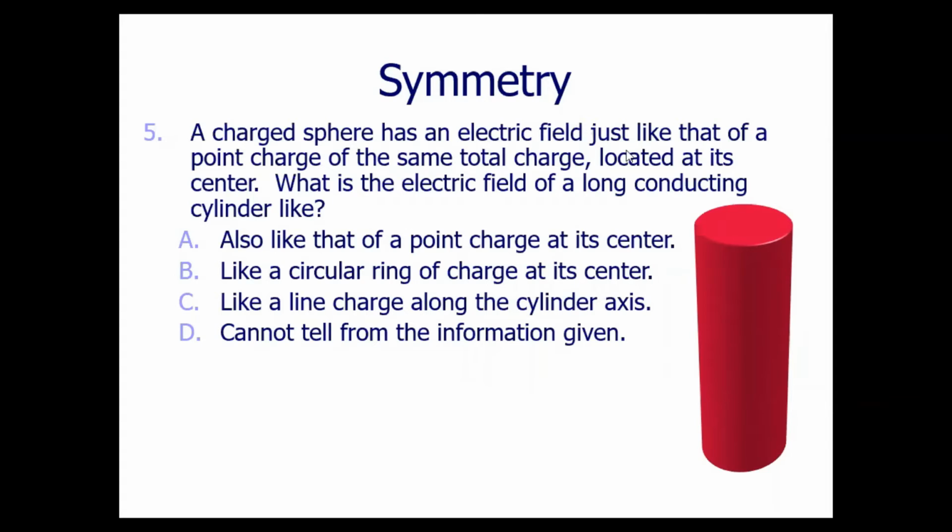Now, if you have a cylinder that is charged here, can you think of a one-dimensional configuration that will have the same symmetry as a cylinder? That will be a line. That will be a line of charge, and that's why our class said that the answer is C. So it means that we can treat a cylindrical distribution of charge as if all the charge were concentrated in a line that is along the axis of the cylinder.